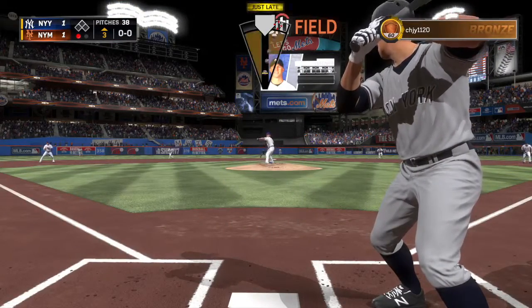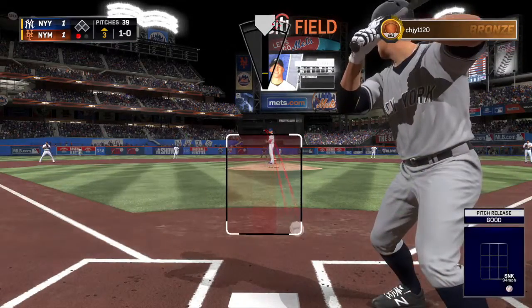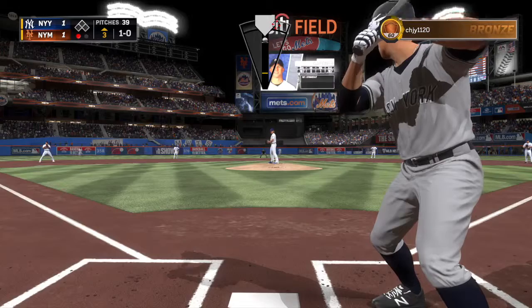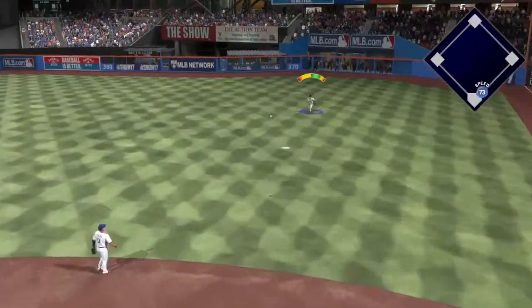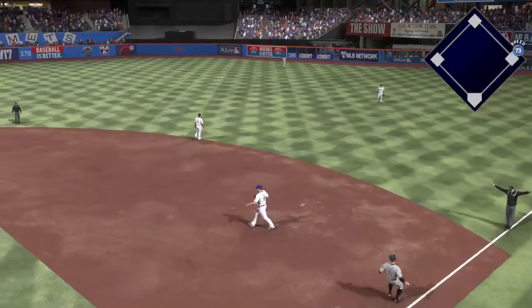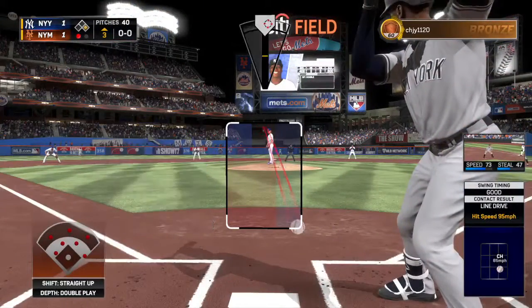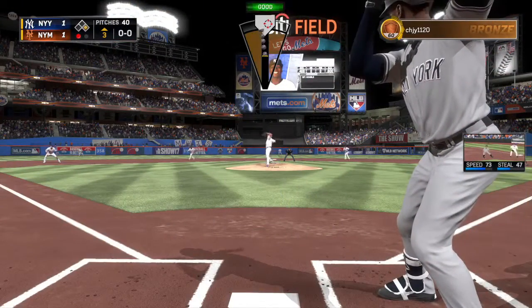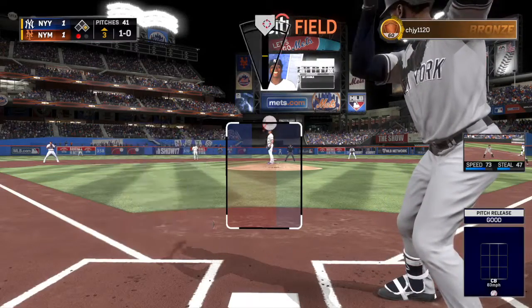Brett Gardner will stand in for the second time as he watches one miss low. It's a ball and no strikes. This is pulled into right. That gets down, and he's got himself a base hit. Trying to pick things up where he left off, Didi Gregorius. He'll try to follow up the double in his last at-bat with another big hit right here.